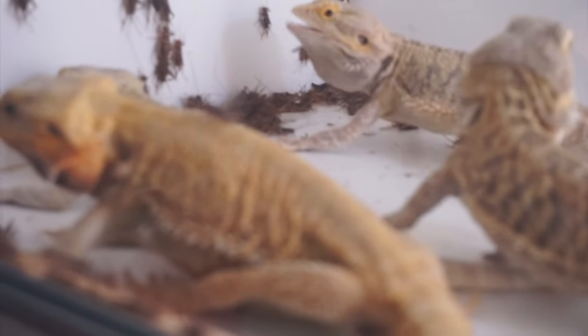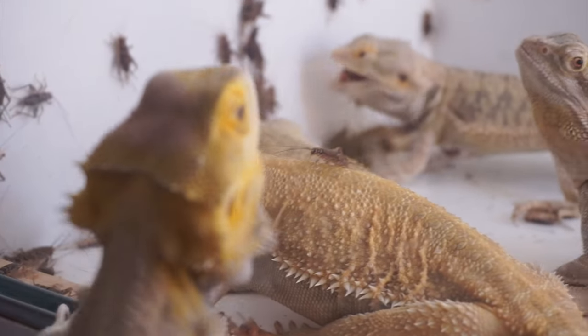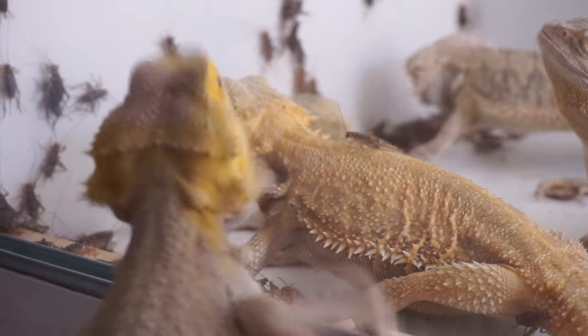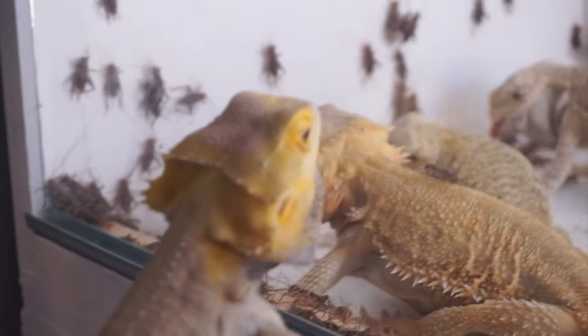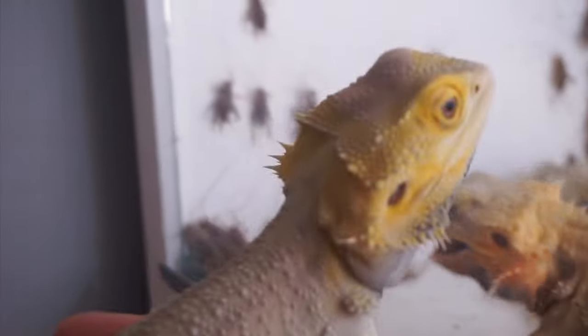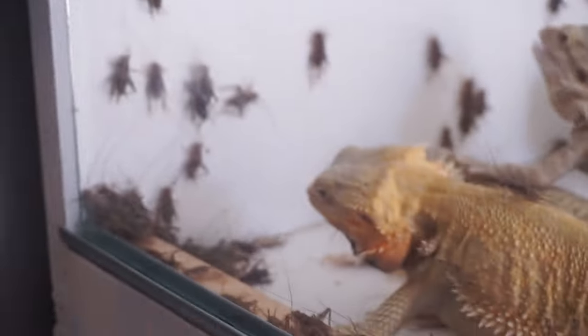Now, just to demonstrate the behaviors of a bearded dragon, this is Wilbur. If he was in there, he would basically bug every single female that came to him. He wouldn't even care about the crickets. He would just want to be with the girls. Wilbur, chill. Wilbur, calm down, man.